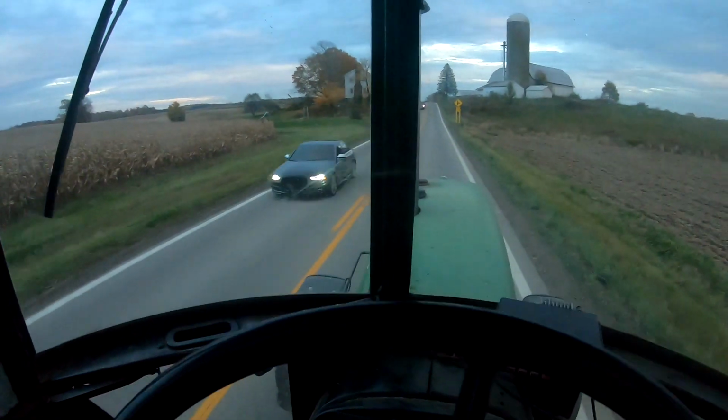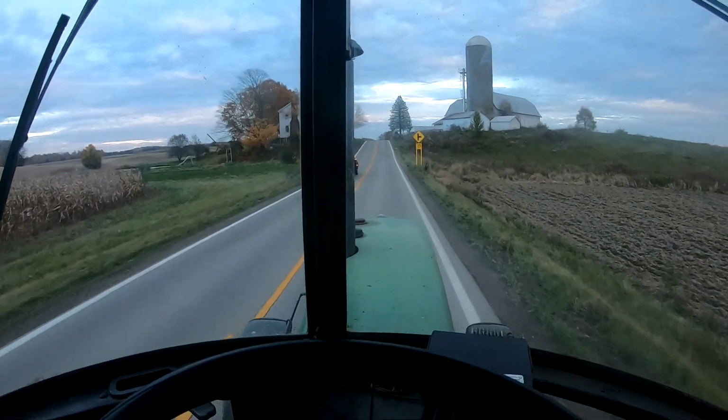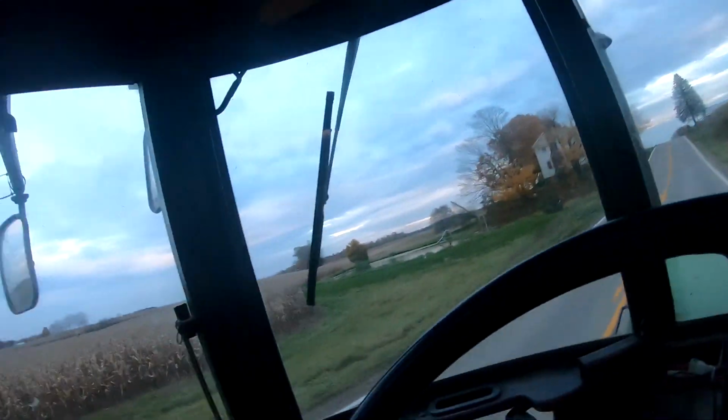So then we'll head back home and finish up the beans back there. Still got about 150 acres left. So that's what we're up to right now. Cruising down the road, moving fields. So got the oil change on the 4630 the other night.